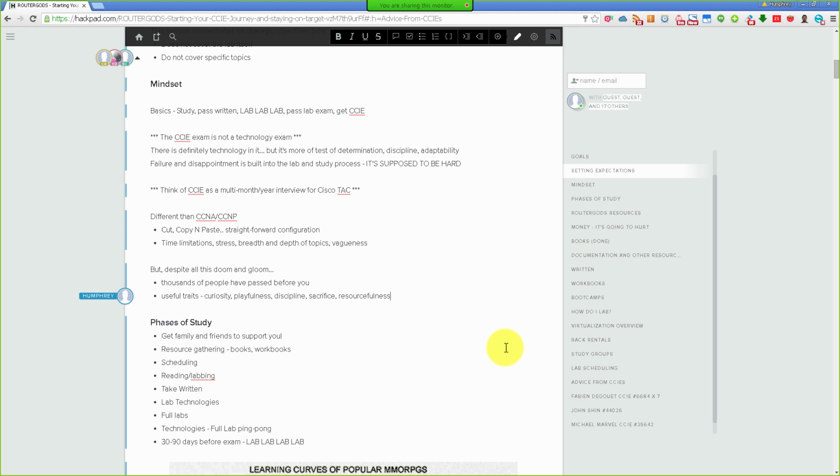Another thing with CCIE studying, thinking about it in terms of TAC, is that at Cisco we have so many resources. It just becomes hard sometimes to find the exact link. I know the resource is there, I just don't know exactly how to find it. So I'm sure for you guys who have been studying CCIE, trying to find that documentation for, I don't know, MPLS, VRF, multicast, whatever, it can be hell finding some stuff, and you just have to deal with it.